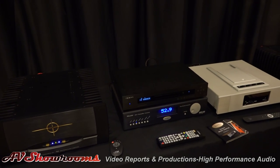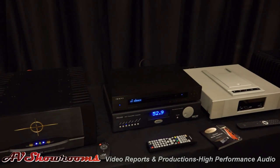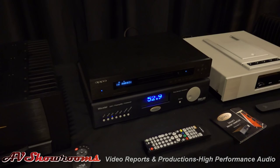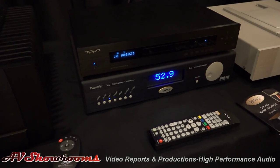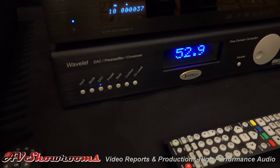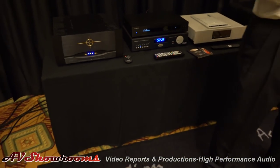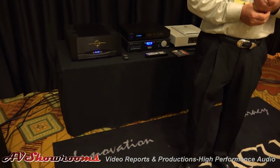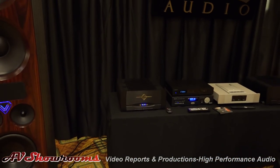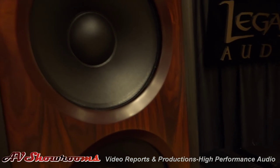And basically, the Wavelet processor allows us to correct things in the time domain. So Wavelet is a preamp, a DAC, a processor, and room correction device. Pretty versatile. Got Dakota amplifiers here, rounding out the system. Exactly. I like the finish. The rosewood really goes well.